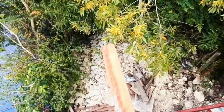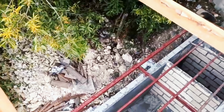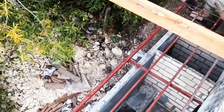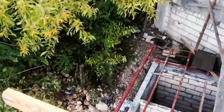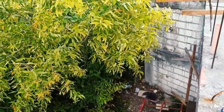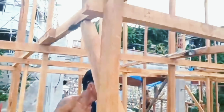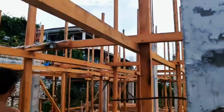So here we are looking down on the apartment that we created in the basement area. As you can see, a lot of excavation was done, and we've got that starting to hollow block and looking like a basement. We'll show you that in just a minute.